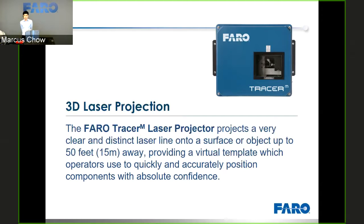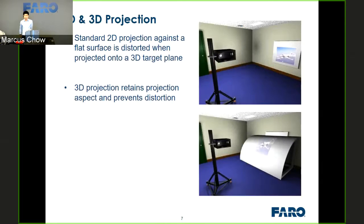Moving on into the laser projector, our laser projector projects a clear and distinct laser line onto a surface up to 15 meters away, reducing or eliminating the need for real or physical templates. Our laser projector uses 3D projection technology. What this means for you is that even when your surface is curved or is not straight or flat, the projection aspect is maintained and there's no distortion. This will also be demonstrated during our demo later.